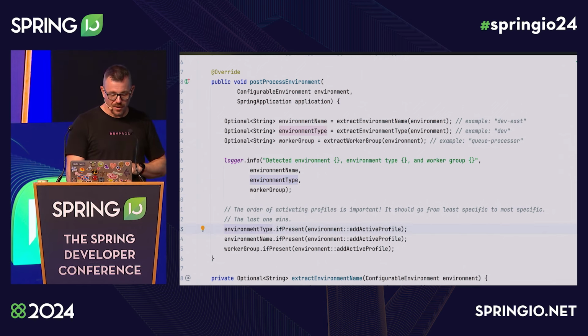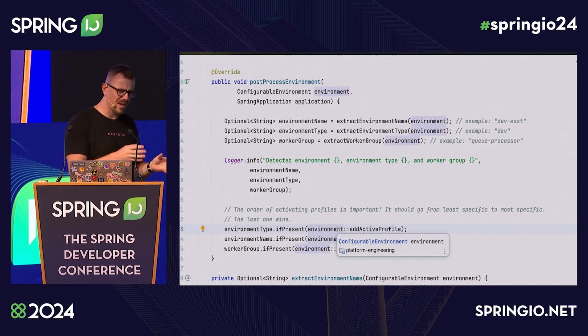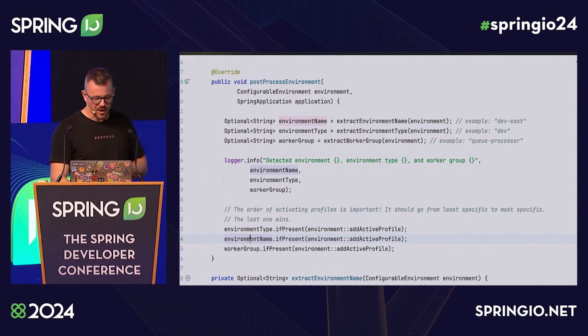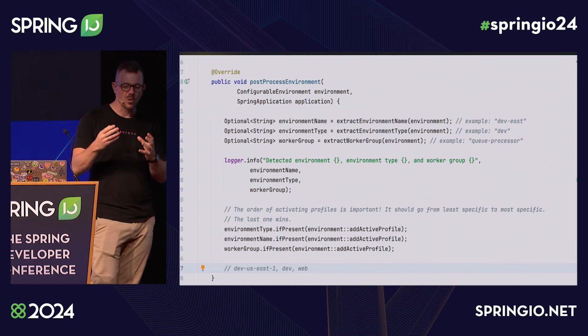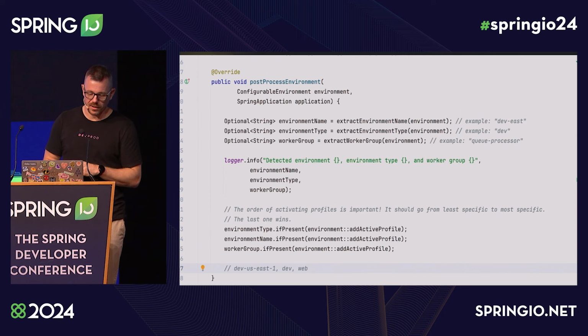And then for each of those things, if the environment variable is there, if the environment type is there, we are going to add a profile to the environment with the same name. And we do the same for the environment name, the environment type, and the worker group. So in the end, we might have 3 profiles active. We might have a profile that says we are running on, let's say, dev US East 1. That's a dev environment, and not a staging or a production environment, and that would be the environment type dev. And we are using the web worker group because it's a web server. So those are the profiles that might be active for a service node in the end.